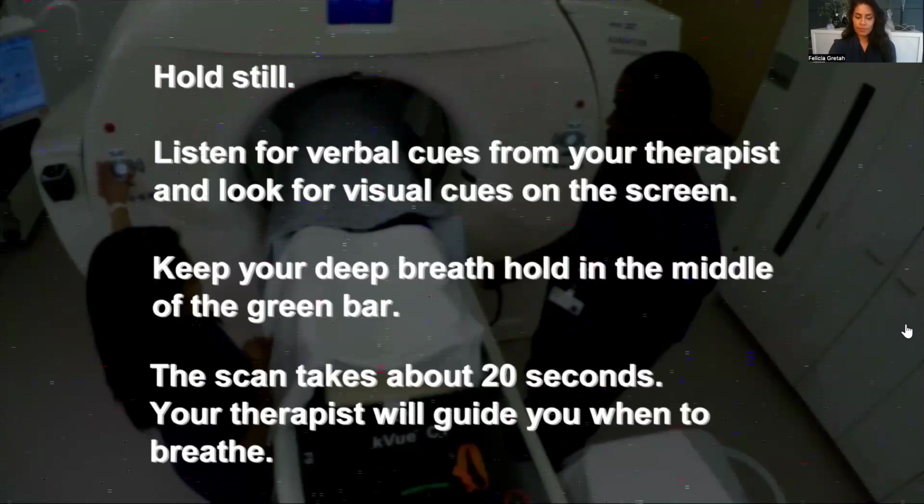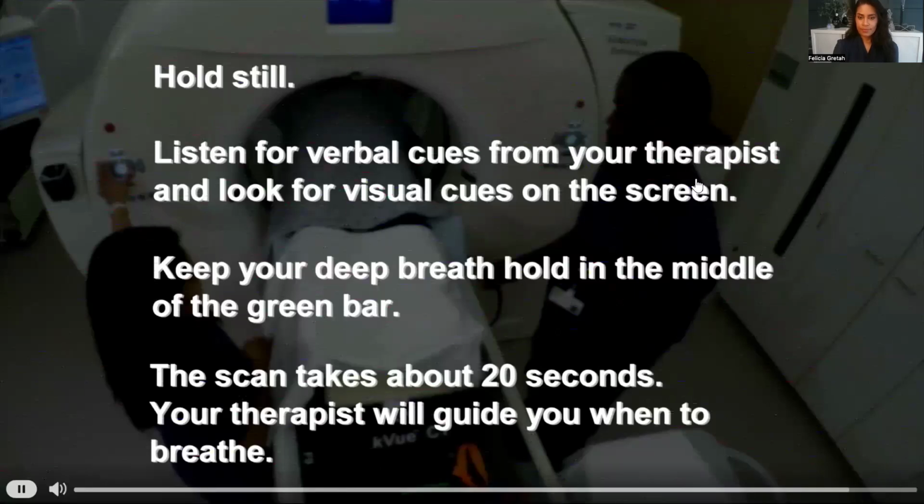You will hear your therapist over the intercom say, "Breathe." At this point, you can release the breath hold and return to a normal breathing pattern. Remember, keep holding still. During this time, the physician will look at the scan and determine the area of treatment. Your most important job is to remain absolutely still.